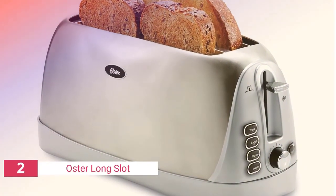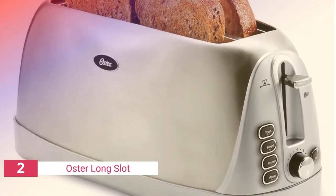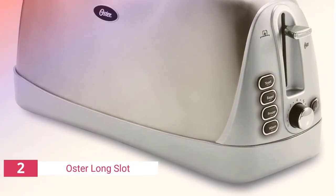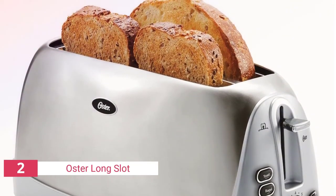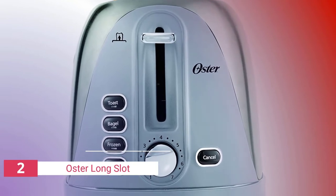The second product on our list is the Oster Long Slot. The Oster TSSTTR6330NP Stainless Steel Long Slot 4-Slice Toaster is for people who miss the traditional toaster's look but prefer a more practical one. The traditional appearance and characteristics have been combined with contemporary technology in this case.